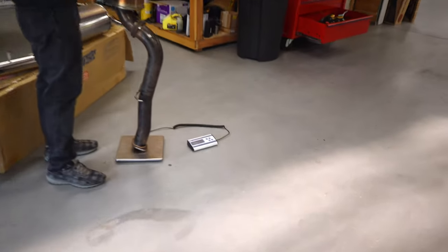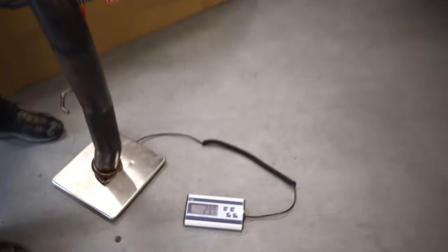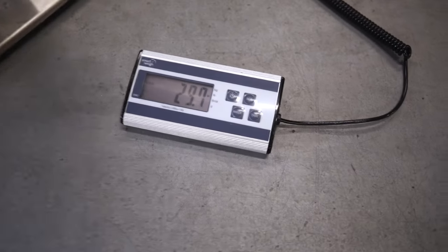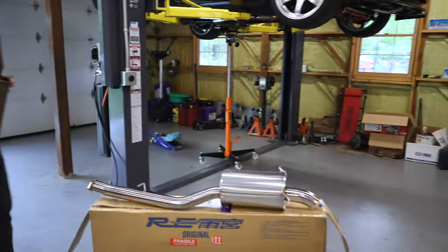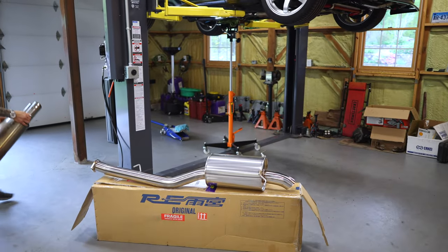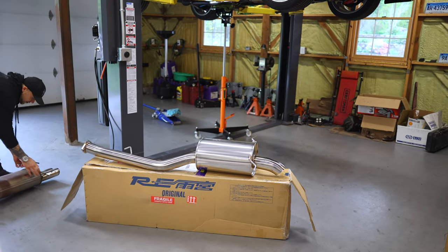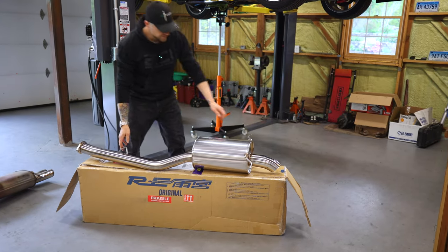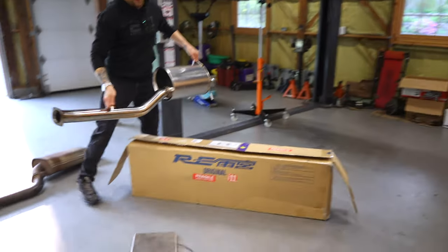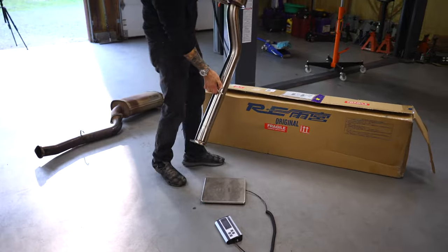Wait for me, because I'm going to balance it. 29.7? Yeah. Yep. Okay. What are your guesses? I think the RE is a little bit lighter. Yeah. 28.4. Oh, it's definitely lighter.